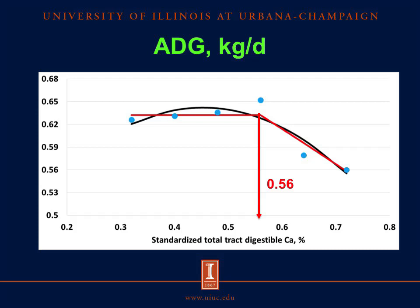The second thing I want to point out is that at lower levels of calcium, the average daily gain was not affected, and this may be because the pigs were able to pull calcium from the bones to compensate for the low levels of calcium, and because this study was conducted for a short time, only 1 month, we couldn't see the negative effect on average daily gain that maybe we could see if this study was conducted for a longer time. The third thing I want to point out is that we were not able to determine the requirement for digestible calcium to maximize the average daily gain with these results.